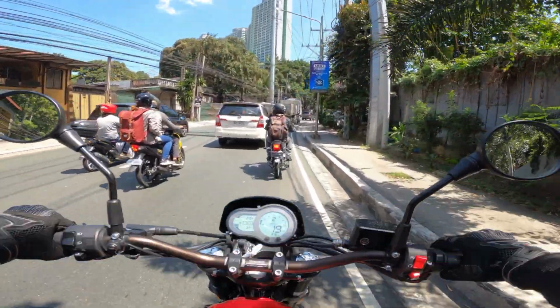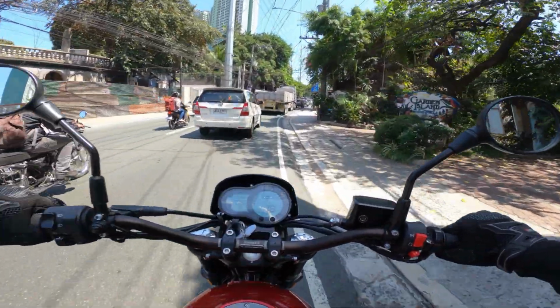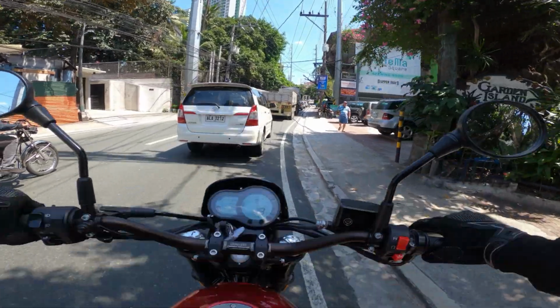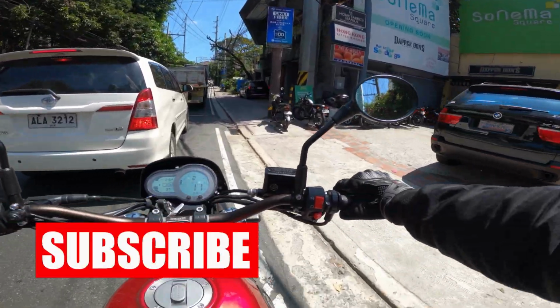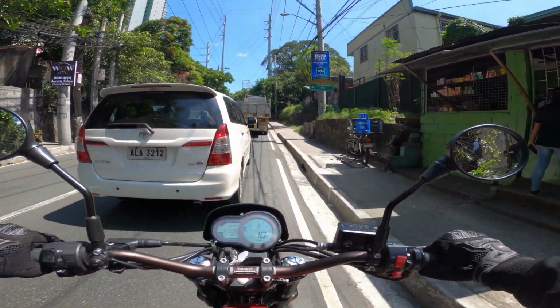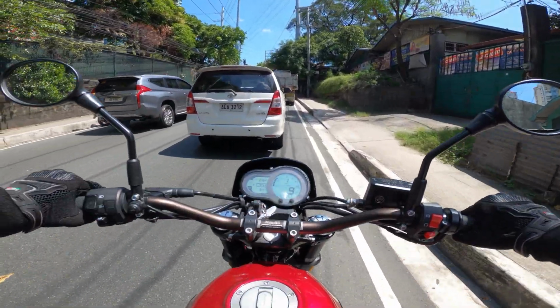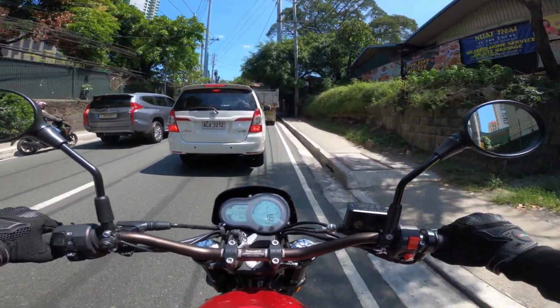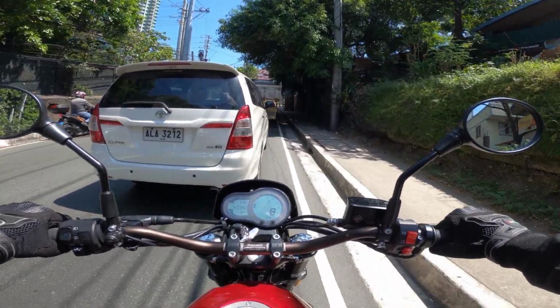Seating position, very comfortably upright, but you can crouch if you're going fast. Your legs are in a pretty aggressive position. Your thighs are hugging the tank, but it feels very comfortable. Love the sound. Listen to this. That's awesome.